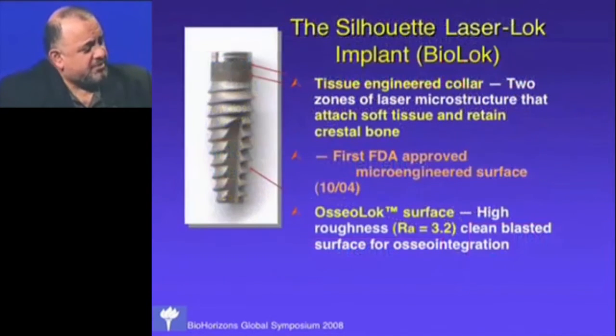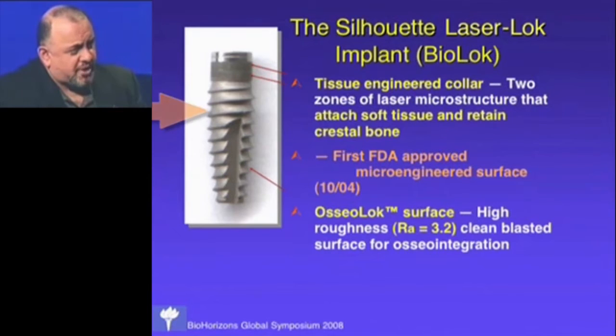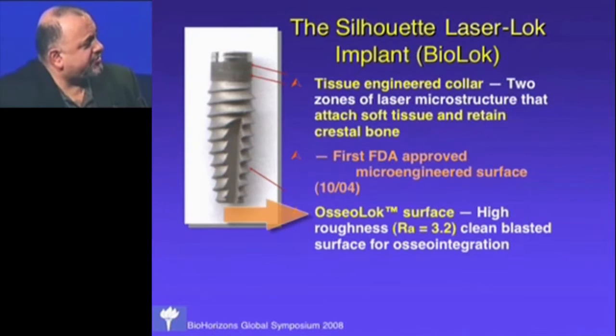What we started with is this implant on the left. This is the BioLok Silhouette implant. You can see it's a tapered implant. It has an interesting thread design called a reverse buttress thread that puts compressive load on the bone. It has this tissue engineered collar that's mainly what I'm going to talk about today. That's the Laser-Lok collar. And it has what BioLok called an Osteolok surface, which is a high roughness, clean blasted surface.